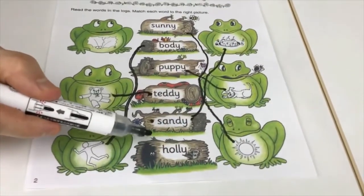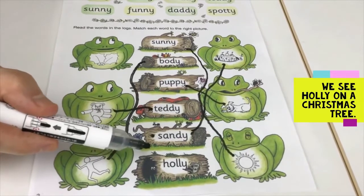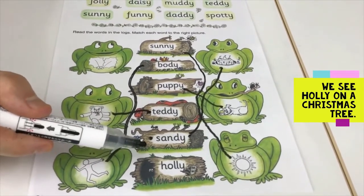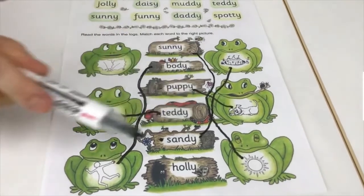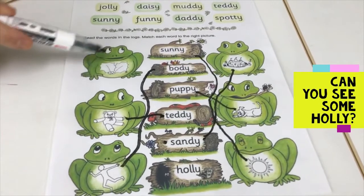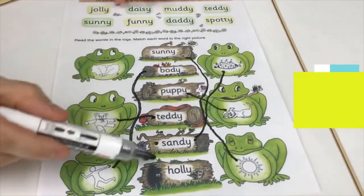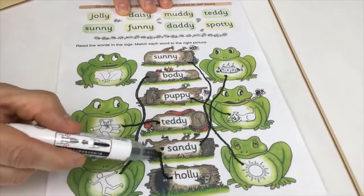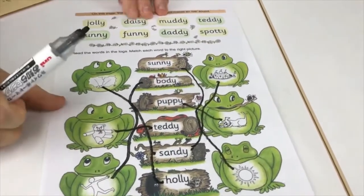Holly. Okay, holly. When do I see holly? Oh, Christmas time. We have some holly on the tree, or we might decorate the room with some holly. Okay, so where's the holly? I've only got one left. It should be this one here. Is that the holly like we have at Christmas time? Yep, it's usually green. There's my holly. So holly, I'm going to draw a line up to the top. Yes!